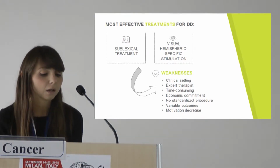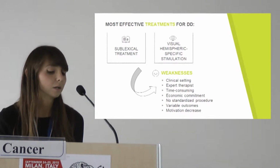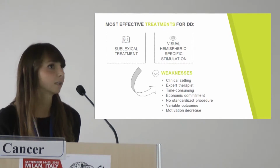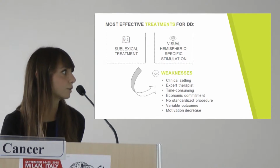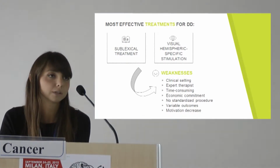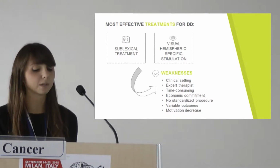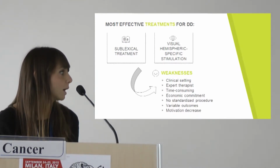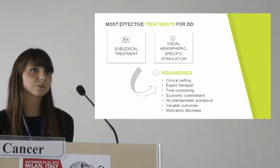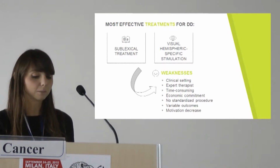In the Italian context, there are two treatments which are the most effective for improving reading abilities of children with dyslexia: the sublexical treatment and the visual hemispheric specific stimulation. Both are aiming at improving the automatic decoding of sublexical and lexical stimuli. But both have some weaknesses in the rehabilitation application. First of all, they require a clinical setting, and also the presence of a therapist who is expert in the methodology. So they are quite time consuming, and they require an economic commitment of the patient's family. Also the characteristics of the therapist are quite relevant for the effectiveness of the treatment, so it is not possible to ensure a standardized procedure, and the outcomes are quite variable.